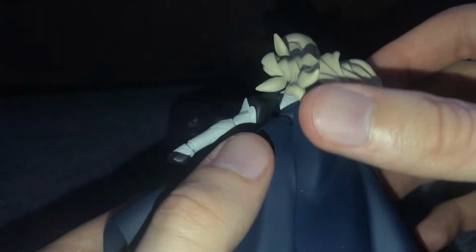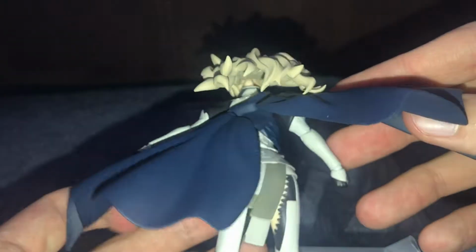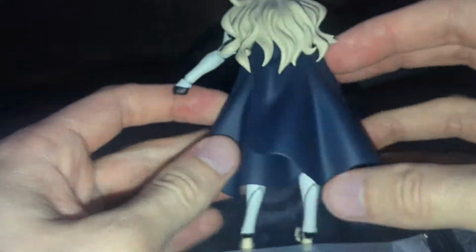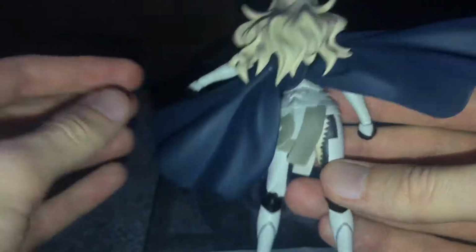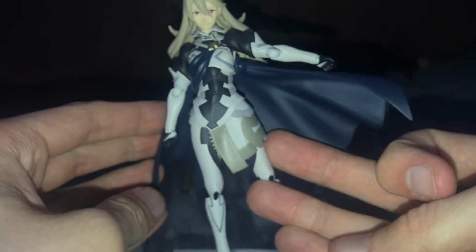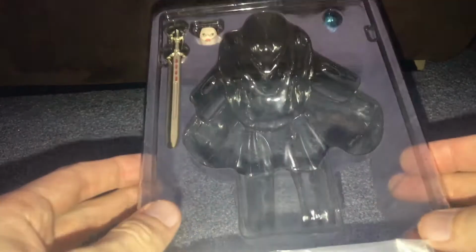And her cape is articulated in two different places, so you can give as much flowing effect as you want, and I think that's pretty cool. So you can have it not really flowing at all, or you can have it super flowy. That's awesome. Alright, what else do we get in the box?